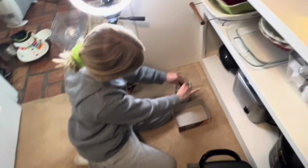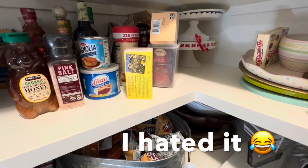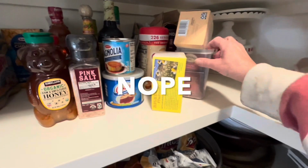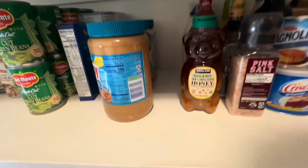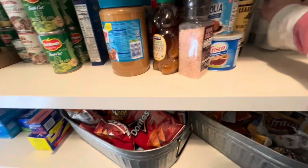They all fit. Good job. And put some of these cake plates in the back. Wait, is that gonna solve my problem? Put this macaroni and cheese here. Scoot all this stuff over. Now will the coffee fit? It will if I put it this way.